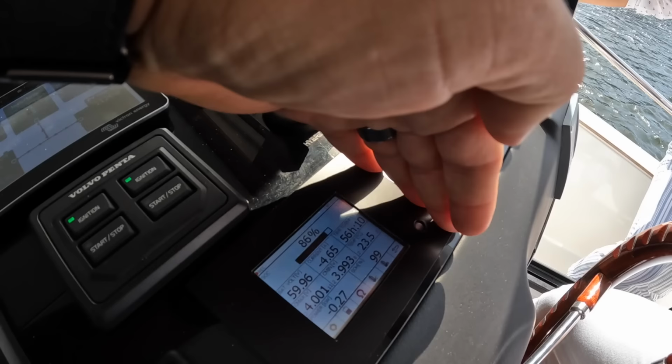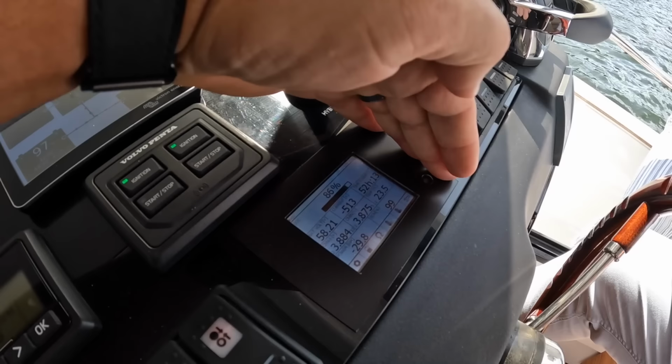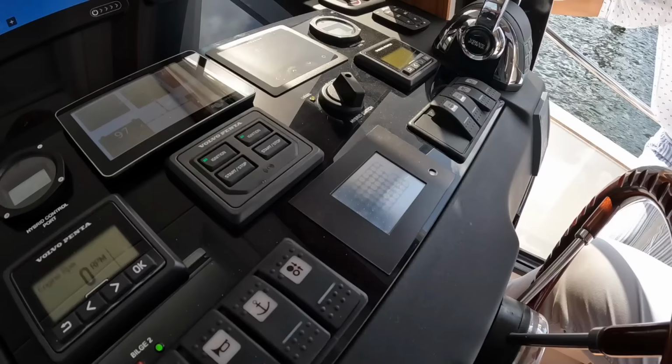Right now you will see, I'm going to go in reverse, and now you see how the amperage is going up. Yeah, -500, almost 600. And the bow thruster is the loudest thing on the boat. It is truly the loudest thing on a boat.